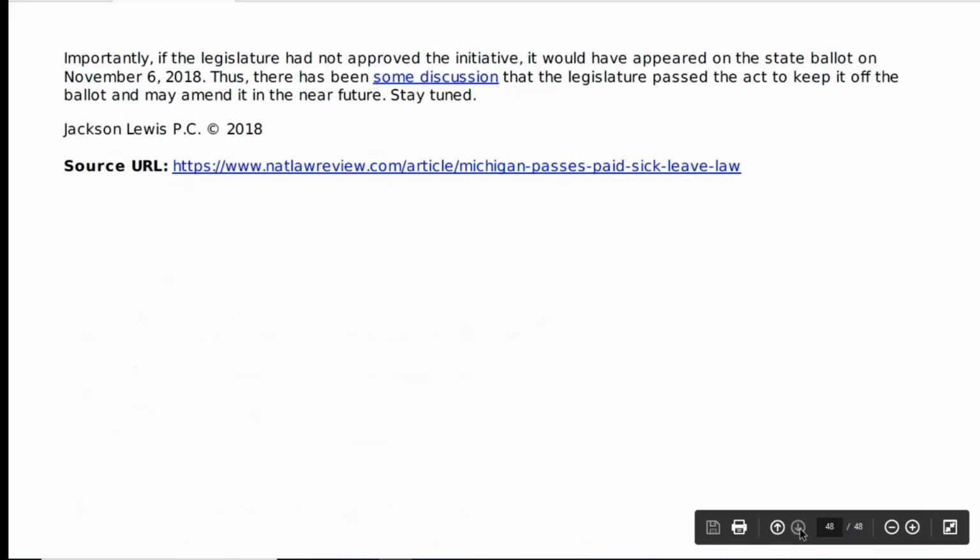If you're an employer in other states, there are additional states that have also enacted a paid sick leave law, so you're going to need to keep track of what's going on in those states as well.